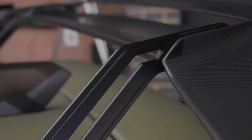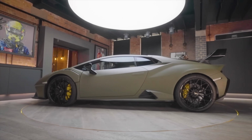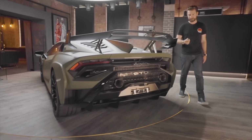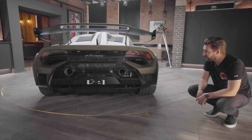And speaking of the aesthetic, we're going to spin this thing around and introduce you to what I would class the business end of the STO, because back here, things really get turned up to 11. And then, behold, this has got to be one of the most aggressive rear ends in the automotive industry.